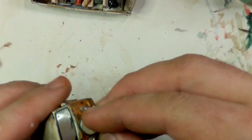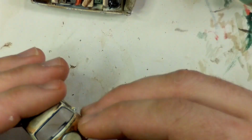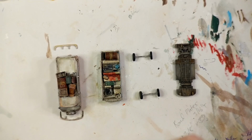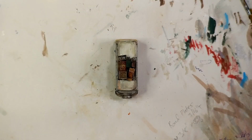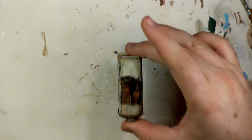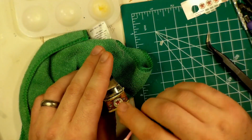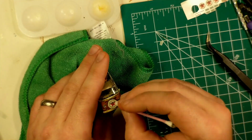I snapped off the pegs for the spare tire holder, so I had to glue them back on. And kind of the same for the bumpers. And snap it all back together. The time between those two shots is almost an hour, by the way, because getting it back together was a bit of a problem. It did not want to fit back together well.